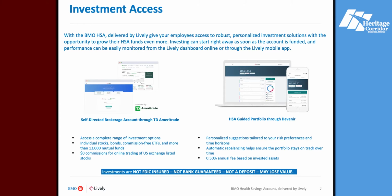Now let's just say something catastrophic happens and you have to use all the funds in your account. Car accident, hospital bill, something like that. Are there any fees or penalties? Because all of a sudden you have to liquidate any stocks or IRAs that you have, or is it absorbed through Lively? It's absorbed.